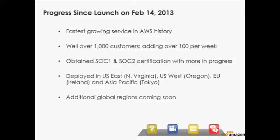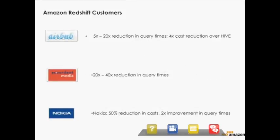And in terms of customer use cases, just wanted to share a few with you. So Airbnb has been using Redshift, and they've seen pretty significant reductions in query times as well as cost reductions. Accordant Media is a real-time ad bidding platform, and their business is about responding to online advertising auction slots within hundreds of milliseconds. And they're using Redshift to get faster iteration on their analytic models so they can place more accurate bids. And with Nokia, it's been using Redshift to lower costs and improve query times.